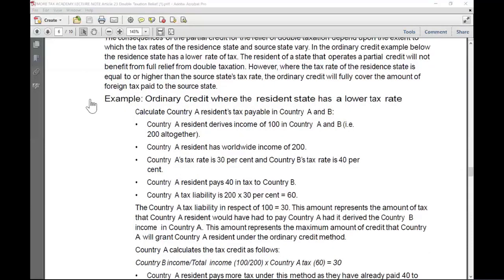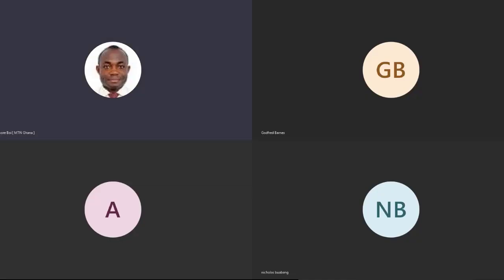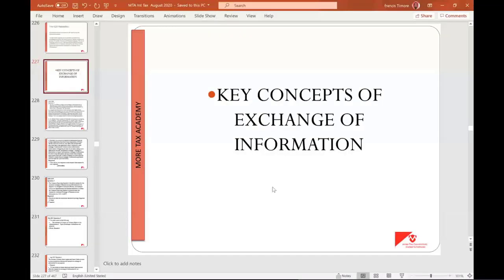I think I'll share with you what we discuss. In order not to waste too much time, I'll share with you what we discuss in an email form or in a page form. Then we'll proceed from there. But today, we want to start another important topic. It is very important. So I'll urge all of you to pay attention and read afterwards. It has to do with exchange of information, the concept of exchange of information.